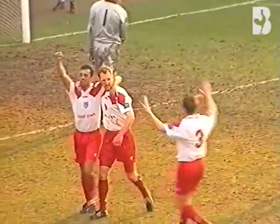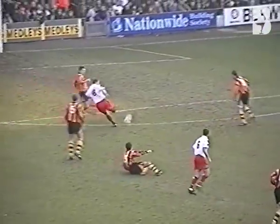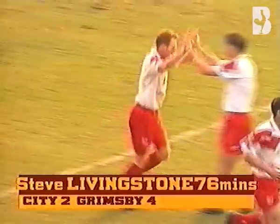So easy once again. You look around, you see 3 striped shirts. He turned inside the area, and there was Livingstone making it 4-2, his 6th goal of the season.